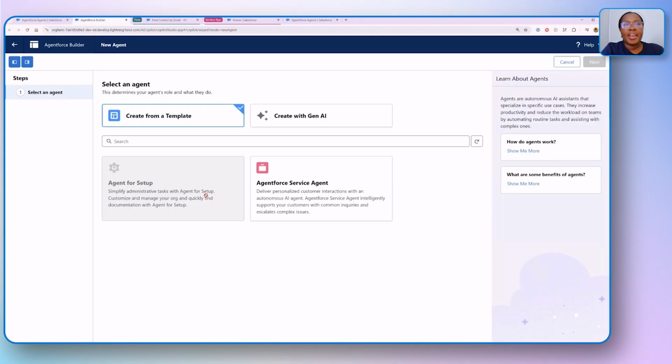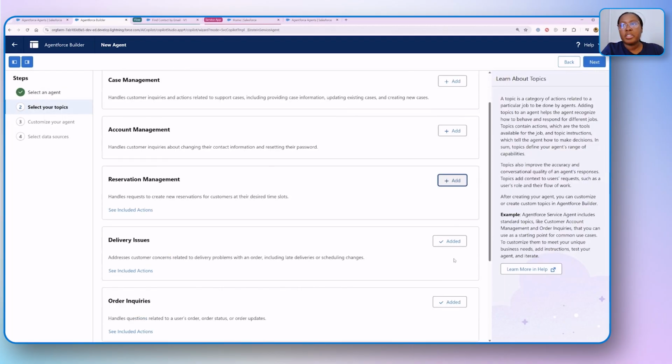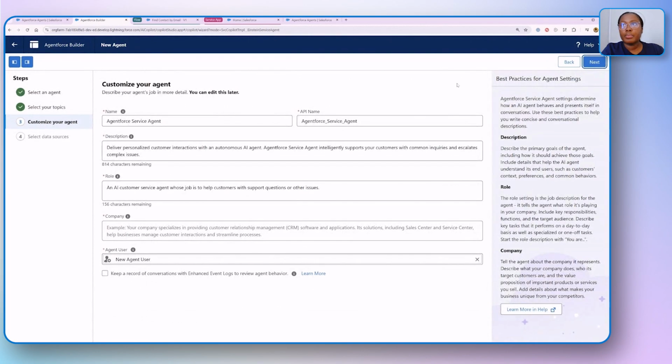So we're going to go ahead and hit New Agent. And we're going to create an Agentforce Service Agent. Now I'm going to create the custom topic for this because I want it to be very specific to our use case. So I'll go ahead and remove these other topics. Now you'll see here that we have our agent called Agentforce Service Agent. So I'm just going to change the name slightly and call it our Customer Service Agent.